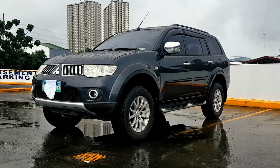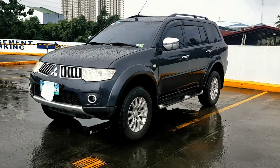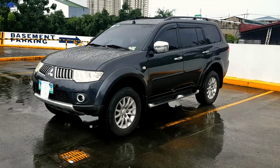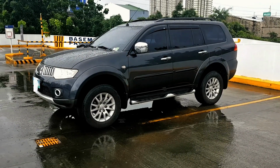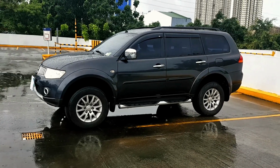Okay, this is Monty. She is my 2009 Montero Sport. Locally, this is the second generation of the Montero and was sold between 2008 until 2016. Here in the Philippines, it's called the Montero. In other territories, it's also called the Challenger, the Pajero Sport, and the Shogun Sport. The Montero is a mid-size 7-seater SUV.